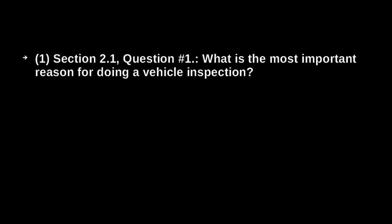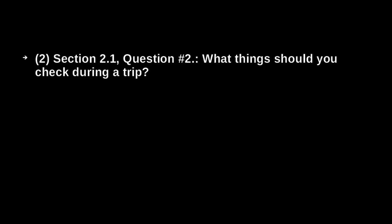What is the most important reason for doing a vehicle inspection? What things should you check during a trip? Name some key steering parts.